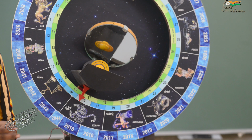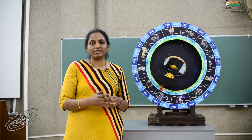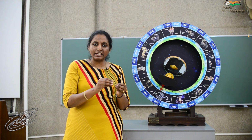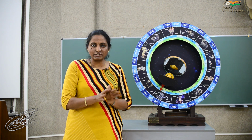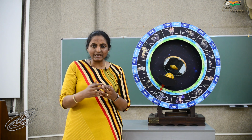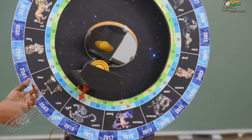And for the same reason, if we keep taking the photographs of Saturn year after year through a telescope, we will be seeing that the rings get thinner and thinner for some periods of years. And then at one point of time, it is almost invisible, and again it starts to reappear and then grows in size, and again we'll be able to see the rings. The model here is to explain to us the same phenomenon that happens with the planet Saturn and its rings.